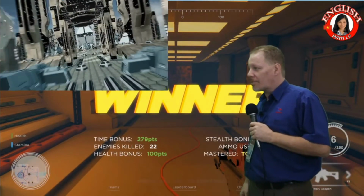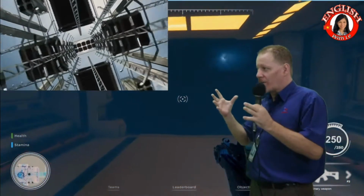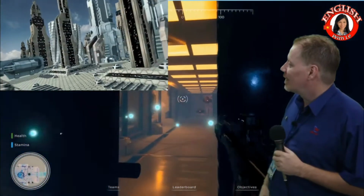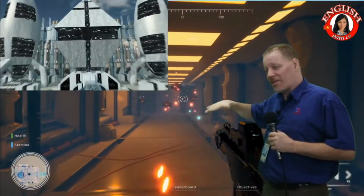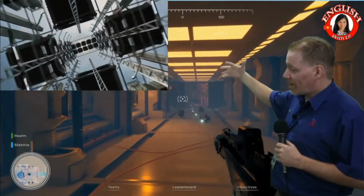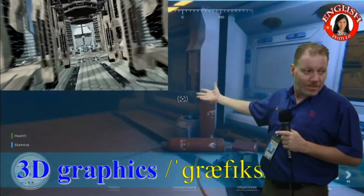Yeah. And that's exactly what it is. 2-dimension and 3-dimension. The characters come to life. The places come to life. And this, again, was another huge step, another very large step for the gaming industry. 3D graphics.